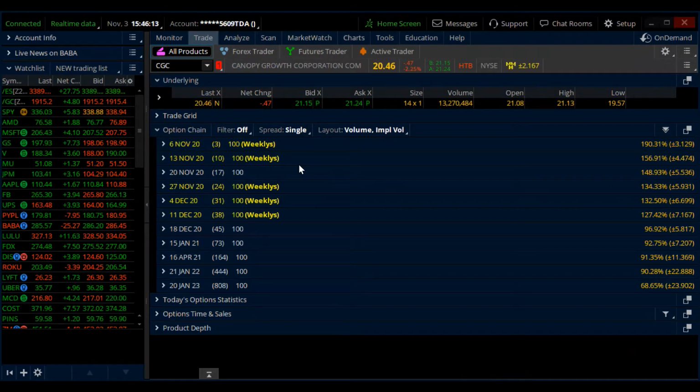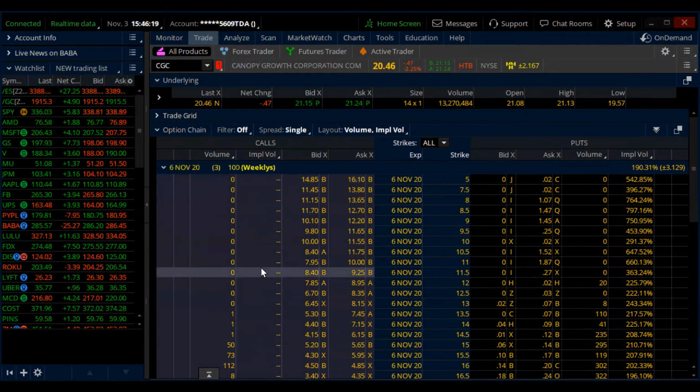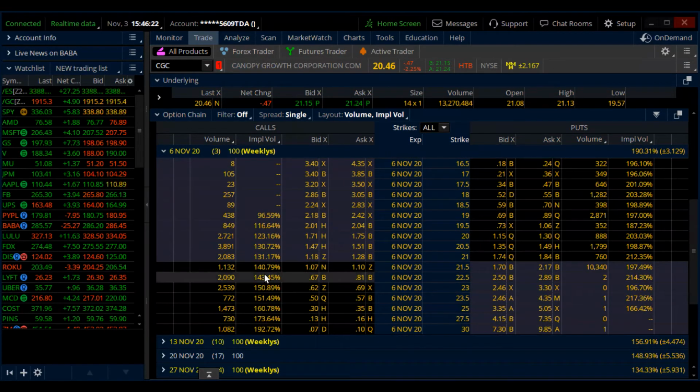Okay, if you go to the trade tab, you look at the percentage right here. It says 190, 31%. Okay, it's 140% for these 21.5s. The 21s are 131.17. And look, it costs 118 to 128.